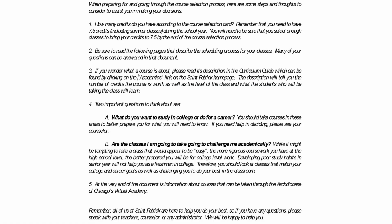So the questions that you need to ask yourself and some guideline processes in there is, how do you get yourself to 7.5 credits? So again, as a senior, you need to have 7.5 credits during the school year. This means that you'll have one study hall during the school year. Going forward, if you want to have 2 study halls, we'll talk about the summer program that you can take to do that. Be sure to read everything that's enclosed so you know the information for the summer and the school year. And if you're wondering what a course is about, you can check the curriculum guide that's found on the academics link on the St. Patrick homepage.